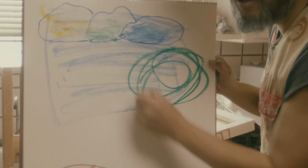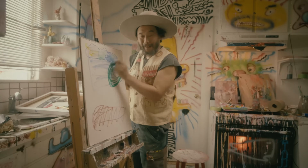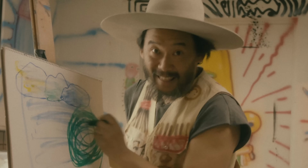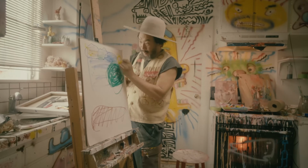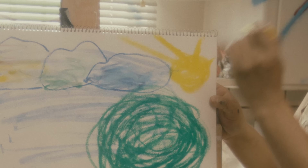This is how you draw a tree. My 6-year-old could do that. My 3-year-old could do that. Can they? I don't think so. What are we gonna do next, Dave? Let's throw in a sun, right? Who doesn't like a sunny day? Sunbeam, sunbeam, sunbeam, sunbeam.